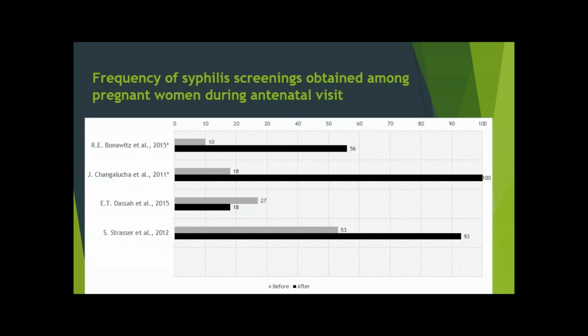So out of the 10 studies, there were 4 studies that included pre-post test frequencies of syphilis screenings obtained among women during an antenatal visit. And you can see here, there were only 4, but the majority of the 4, you could see that post the intervention, there was a significant increase in syphilis screening, except for ET-DASA.